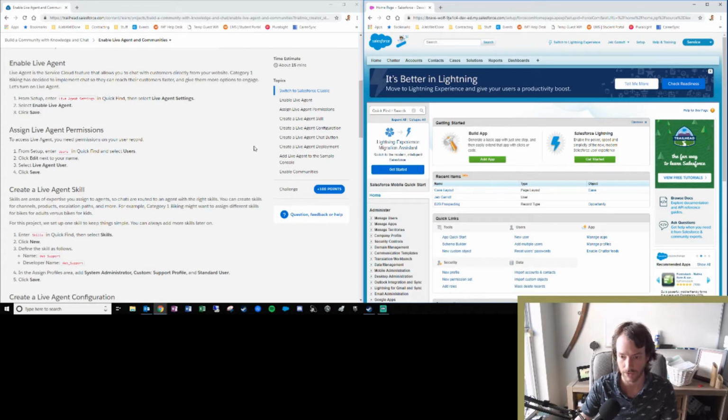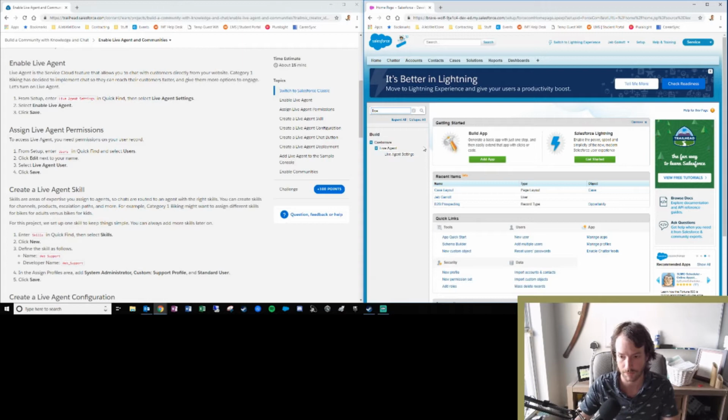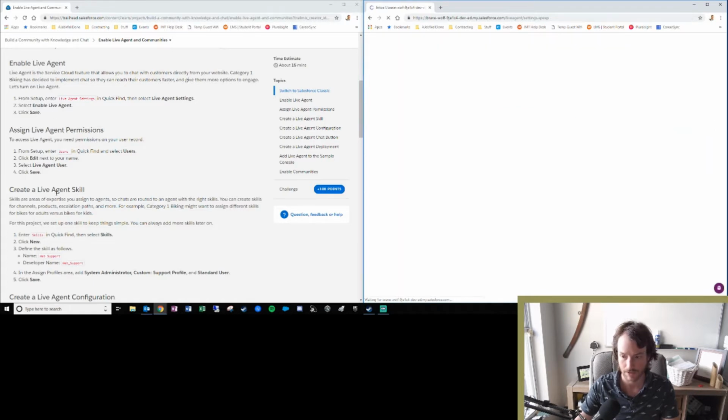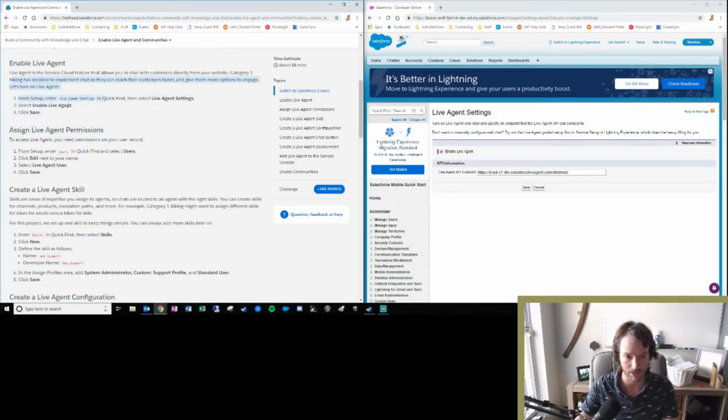So from Setup, we're going to go to Live Agent Settings. So we'll just go ahead and in the search bar, Live Agent Settings, there we are. Quick Find, select it. Select Enable Live Agent right here. Go ahead and enable. Save. All right, step 1, complete.